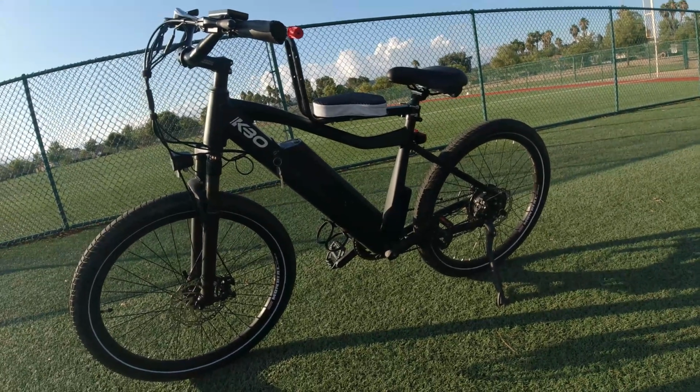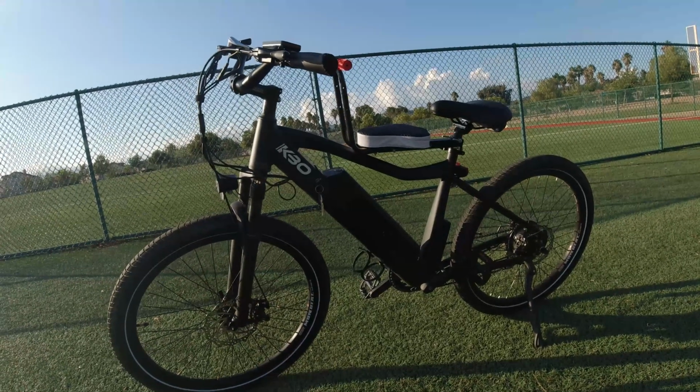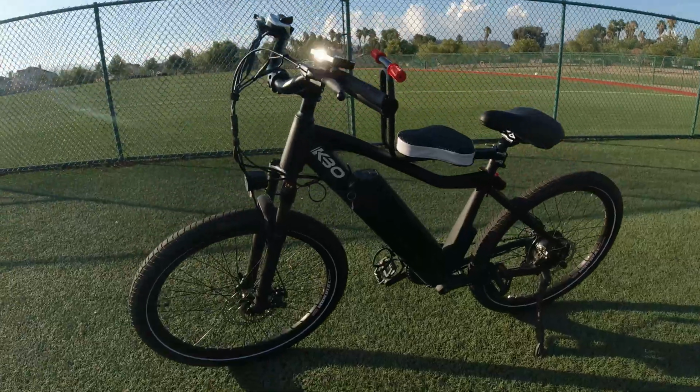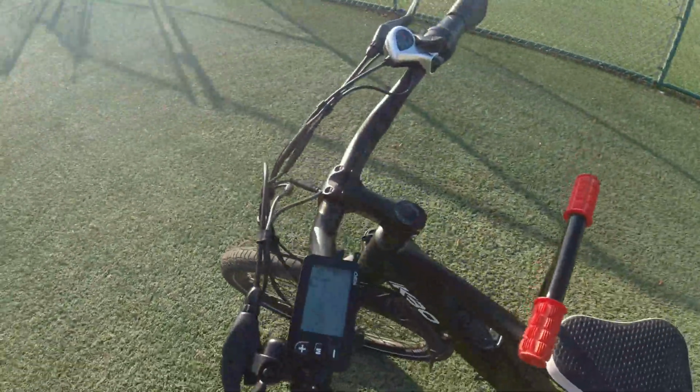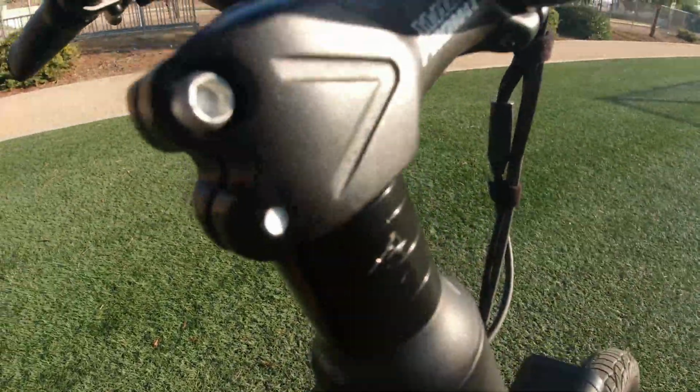which leads me to our next category, which is ugly. Definitely not an ugly bike, to say the least. I think the only thing that was ugly on the bike is that it came with some freaking scratches. Right here we have some scratches on the handlebars. There's also some scratches on these spacers right here on the side.